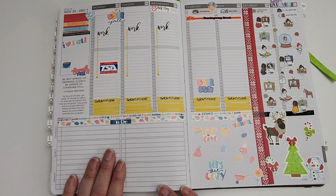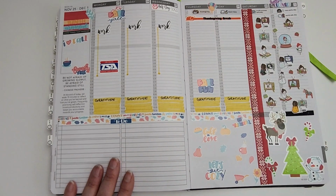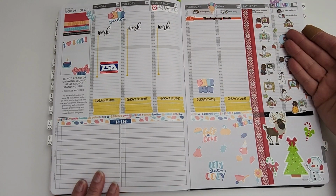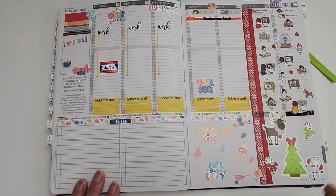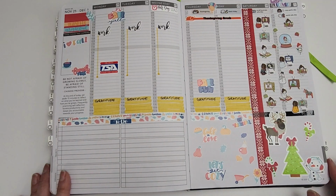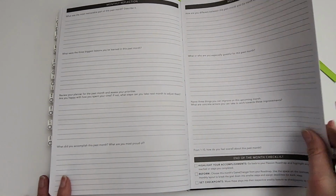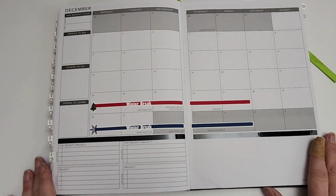And the other thing I will do, oh, well, I've already Christmased up. The other thing that I will be doing this weekend is working on my monthly recap and my reflection. So I'll do that on this weekend. I don't necessarily need to write it down. It's something I do at the end of every month anyway. And I will put that here. Then I will work on the month of December.